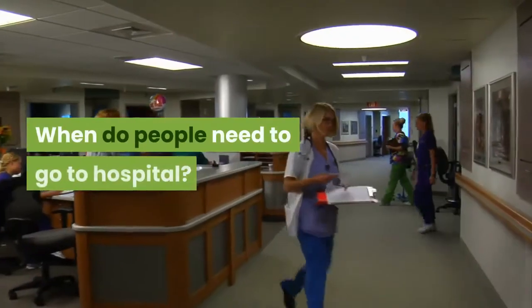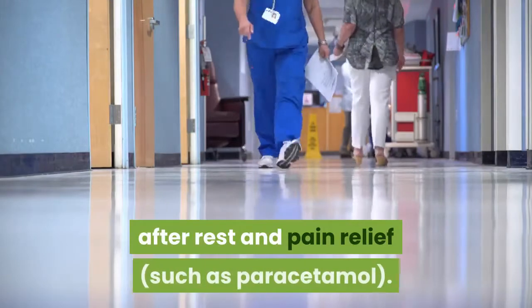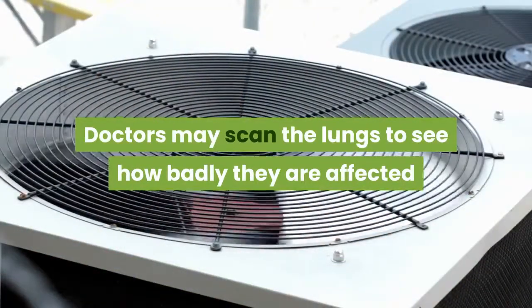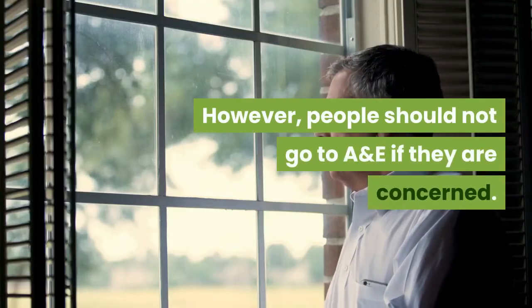When do people need to go to hospital? The majority of people with coronavirus will recover after rest and pain relief, such as paracetamol. The main reason people need hospital treatment is difficulty breathing. Doctors may scan the lungs to see how badly they are affected and give support, such as oxygen or ventilation, if needed. However, people should not go to A&E if they are concerned.